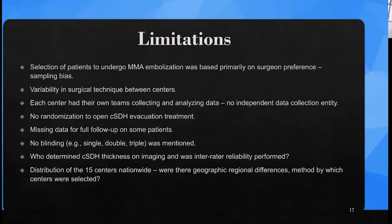The authors also mentioned that there could be missing data that would influence or bias some of the findings in the study. Three other limitations that I identified is that they did not mention if there was blinding involved in this study. Because they didn't have an independent analytical team, it's possible that they did not have single, double, or triple blinding in this study. The other limitation I identified is that they didn't say who actually did the assessment and interpretation of the imaging to determine the SDH thickness. And if more than one person was used for that analysis or interpretation, was there inter-rater reliability performed to make sure that one person's assessment is similar to the other person's?